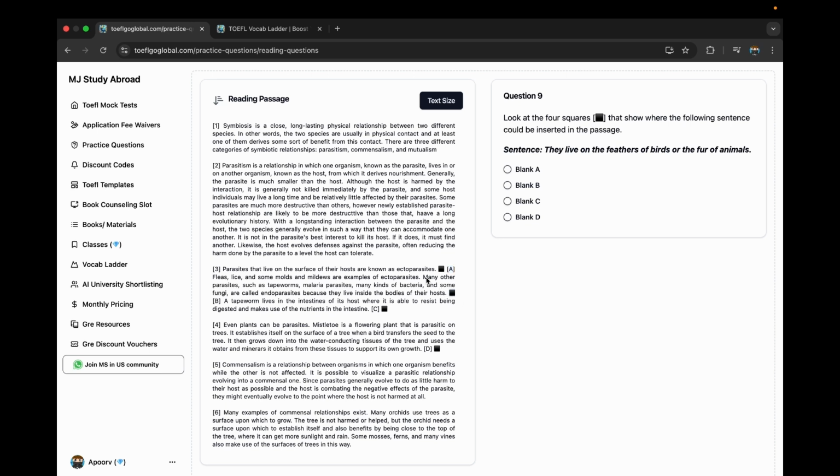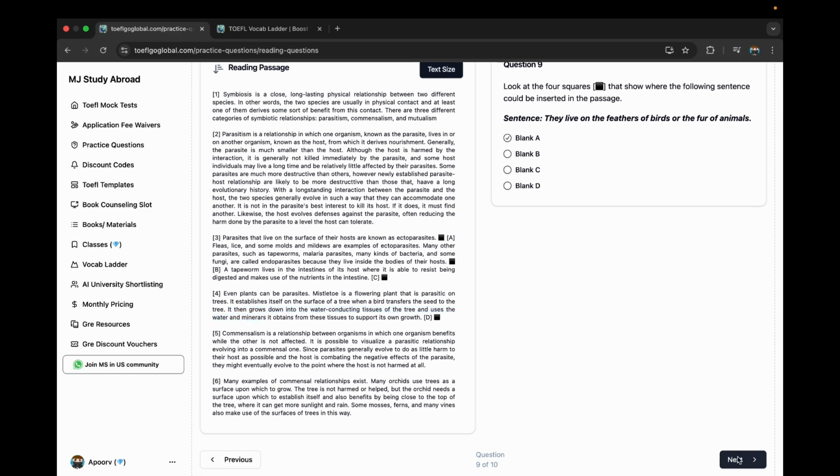Going on to B, in the second sentence, we are now talking about endoparasites, and definitely we'll cancel out B. And in the third sentence, we are talking about tapeworm. So we cannot replace tapeworms with they, because tapeworm is an endoparasite. Going on to D, if you read, it grows down into the water conducting tissues in the trees and uses the water and the minerals. So we are talking about something in the water conducting tissues of the tree, and it is not at all related to birds and the fur of animals. So we'll mark A and then move on to the next question.